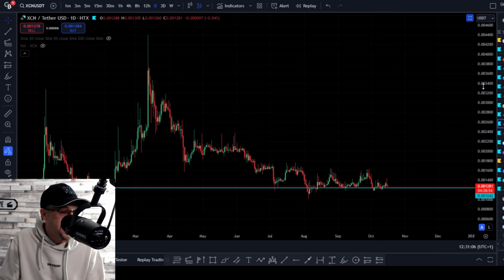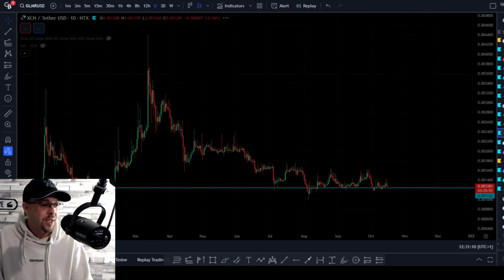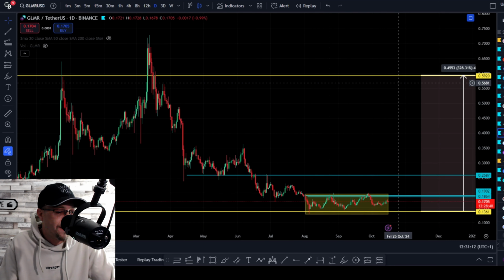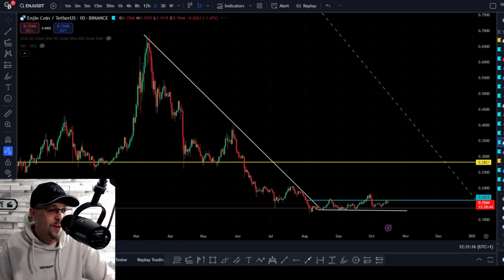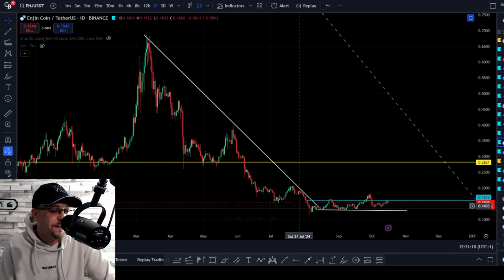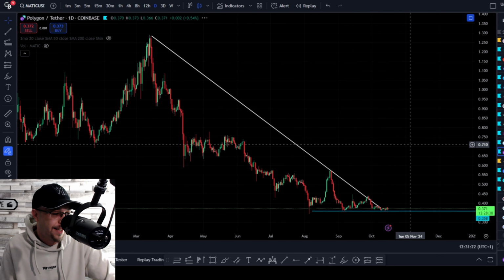XCN, $100 into the portfolio, 0.00121. Same with GLMR, 0.1705, $100. Just going through these quickly now, guys. Injective coin, $100, 0.1545. Matic, look at that.